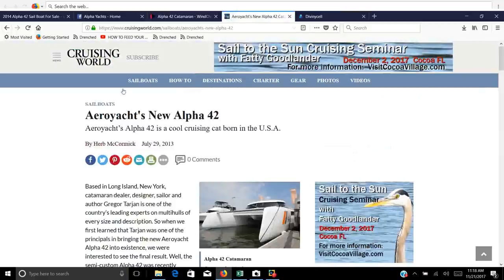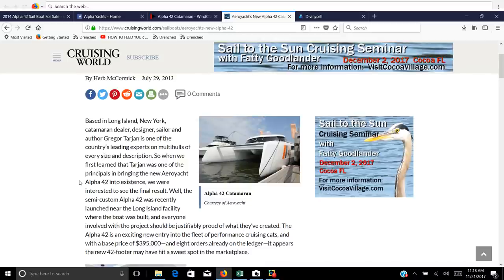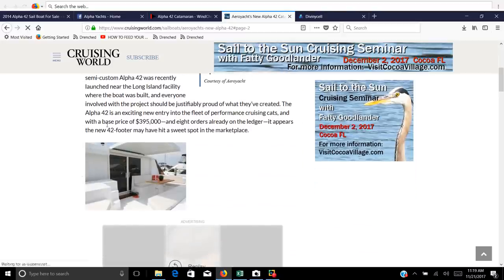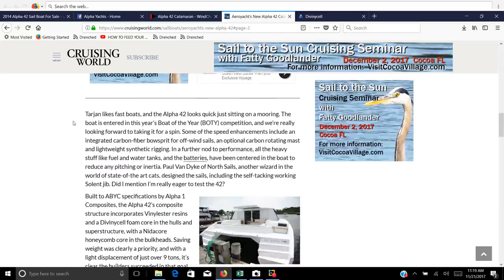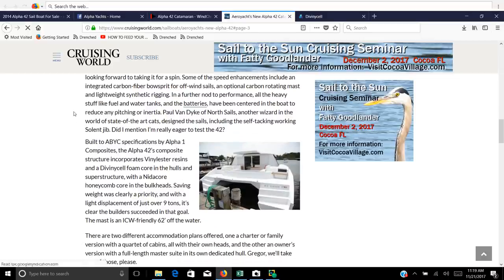There was also an article in Cruising World magazine. There was another article supposedly in Cruising Outpost magazine, my buddy Bob's magazine, but I couldn't find his particular one. But here they talk about the quality of the boat, and they're saying here, 42-footer, average base price $395,000. But they had 8 orders already on the ledger. They have a lot of people trying to buy these, had like 10 of them on sale, I heard. Another person said they had like 10 of them being made. People wanting to buy the things, and they look like pretty nice catamarans. I love the fact that they were made in New York on Long Island.